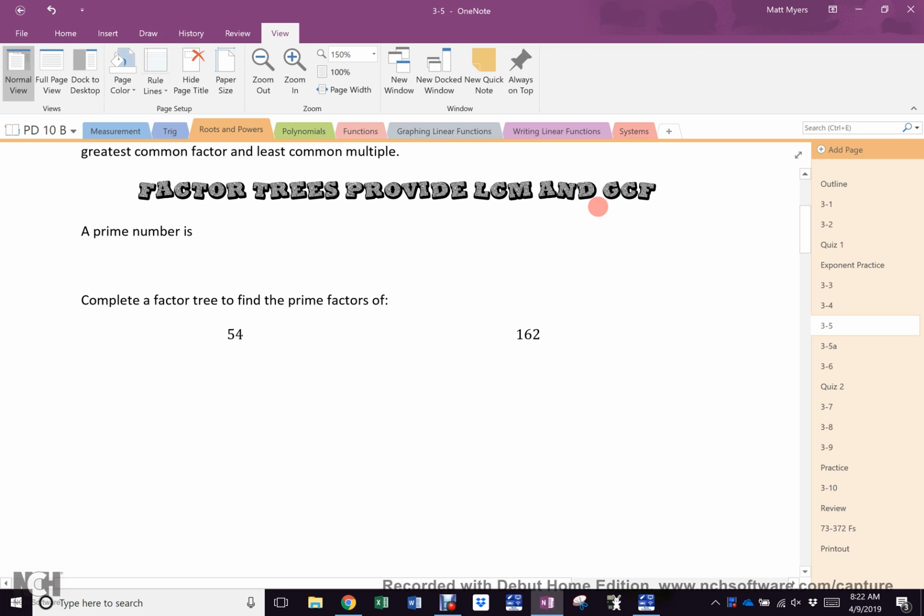A prime number can only be produced by multiplying one and itself. Right. A prime number has two factors, one and itself.